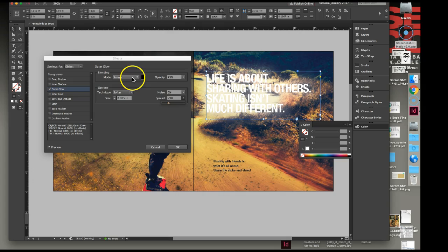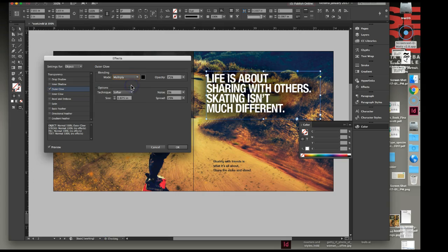And screen makes everything white. So let's make it multiply instead of screen. Screen makes everything white. There's your black. That's not bad, John. You're right. Listen, it's on recording. John's right, everybody. I don't like outer glow at all. I think usually people tend to use it when the spread is really tiny and the color is really dark. And it just glows around the letters and it kind of just bothers me.